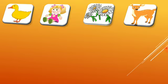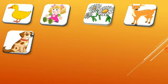Okay, little ones. What is this picture? Deer. That's right. Wow, you got 4 vocabularies correct. Wow, I think you're going to win this game. So let's move ahead. Wow, what is this picture? This one over here. Dog. Yes, that's right. The dog.